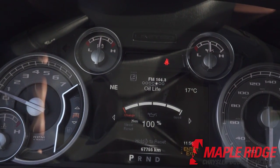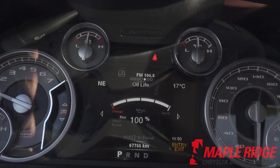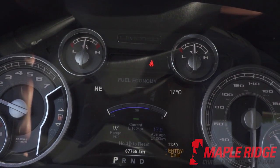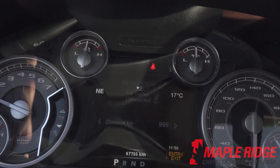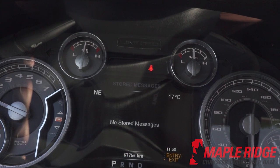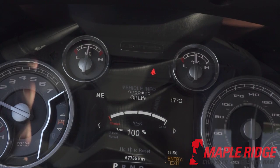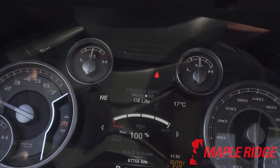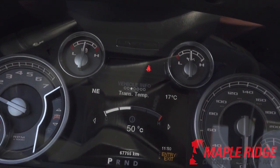We can look through the customizable screen by using the buttons on our wheel. Let's flip through a few of the options, like our fuel economy, our trip information, our trailer information, what we're listening to on our audio, some messages, our speed, our oil life, as well as other options like our oil temperature and transmission temperature, etc.